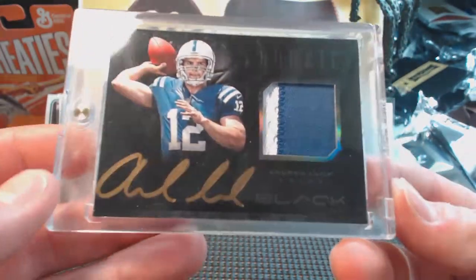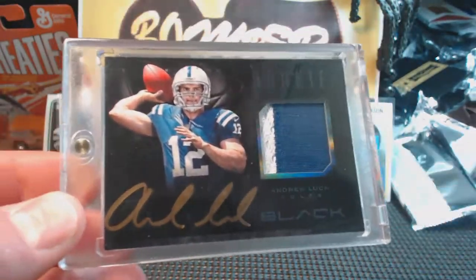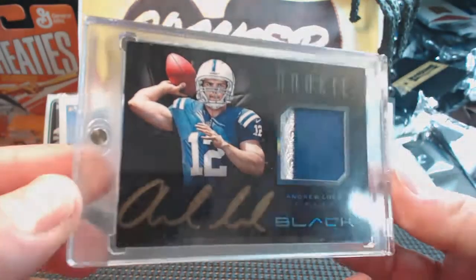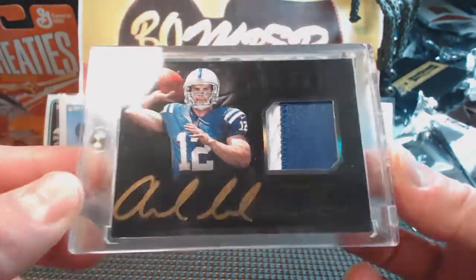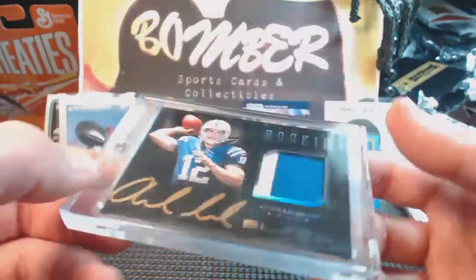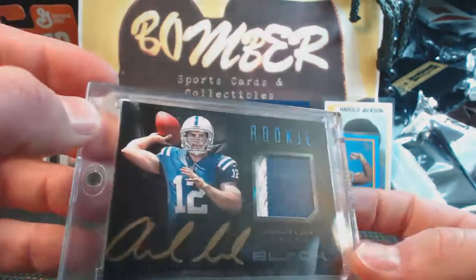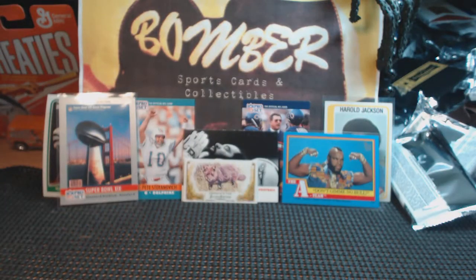Boom! Andrew Luck, another holy cow. We got RG3. And now Andrew Luck, we did not get. Russell Wilson, though. I had some guys going when I said 192 out of 349. I had some guys thinking, hey, we just hit the other one big quarterback of the 2012 class. How about another? Our poor Seahawks man lost it.